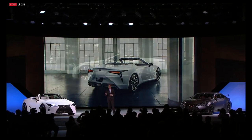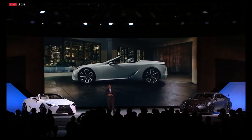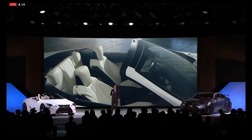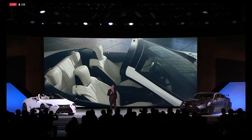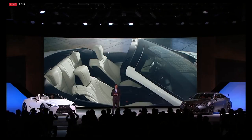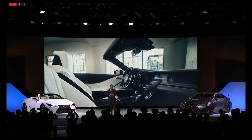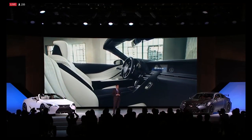The memorable lines of the LC Coupe have not been sacrificed to create this open-top concept. The LC Convertible Concept was also designed to deliver a relaxing cabin environment for the driver and the passenger, allowing effortless conversations and a precisely controlled climate. Everything that makes the interior of the LC Coupe so unique is also carried over into this concept. From the world-class craftsmanship to the look and feel of the materials, this is a convertible that caters to its guests like a personal concierge.